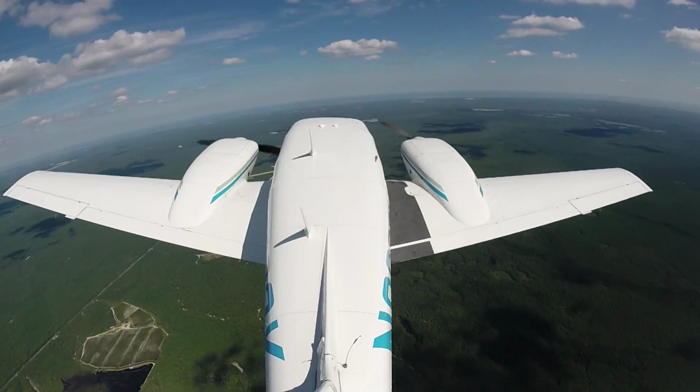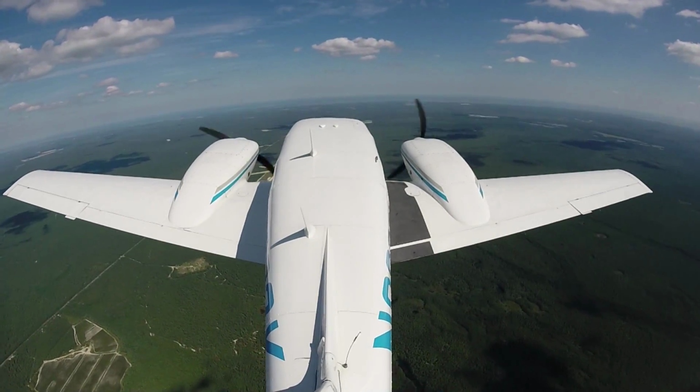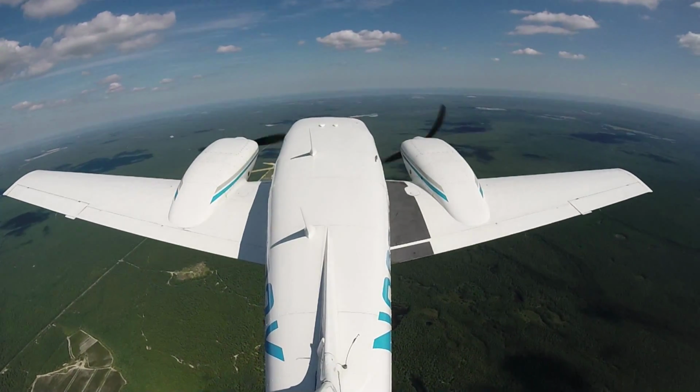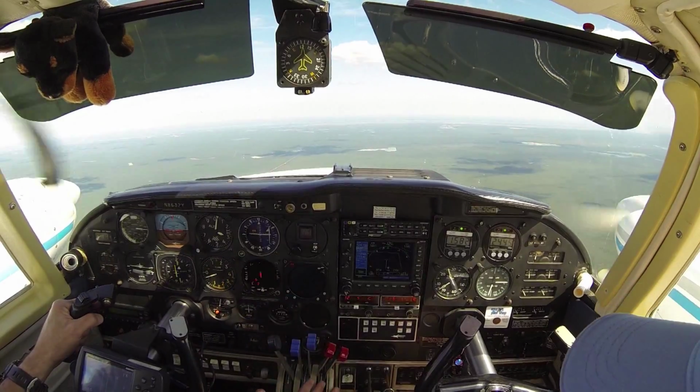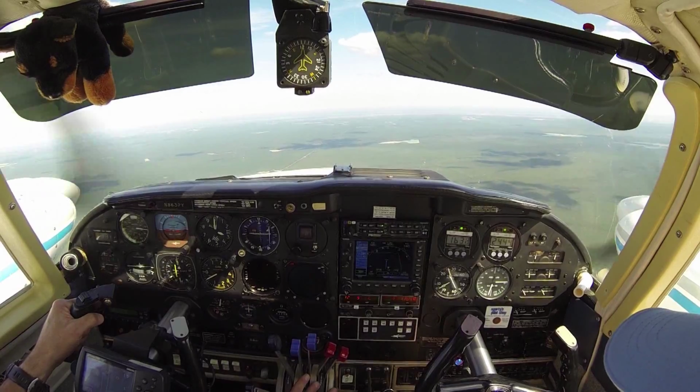You have flaps or no flaps? No flaps, clean. Okay, good. And there's blue line, climbing at blue line. Am I climbing? No, I'm really descending. So, let's feather it. So we're going to do a simulated feather and go into our drag demo. How's that?